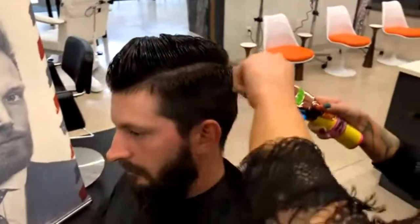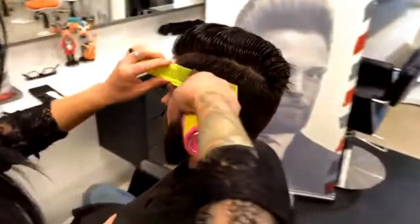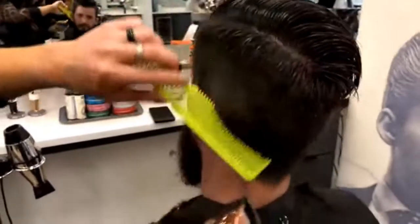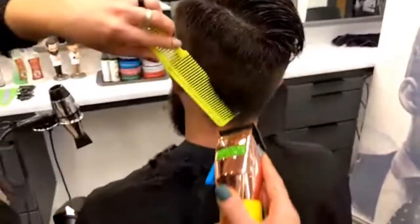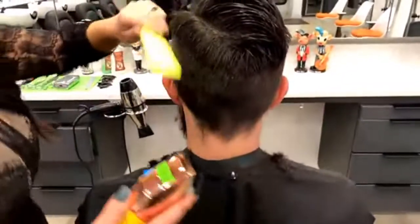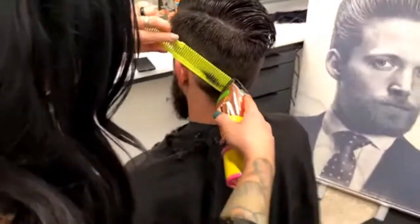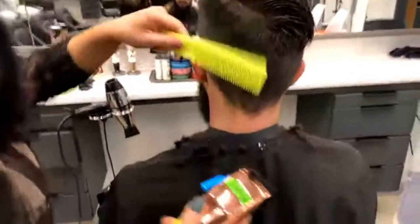So, scooping up, going a couple sections under my baseline, starting to angle my comb just a little bit to kind of taper. And you want to make sure that you're even working a little bit past that center back. That way it's crossing. All right, staying parallel. And at that point, there we go. Kind of running out of hair.